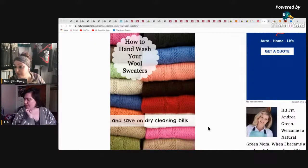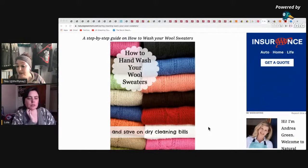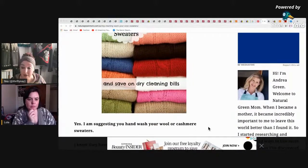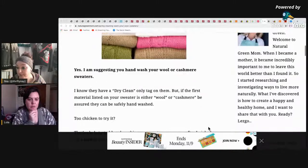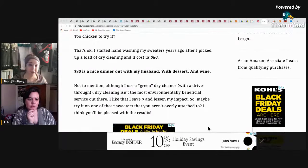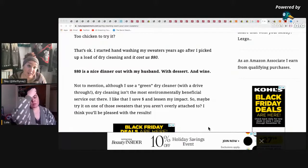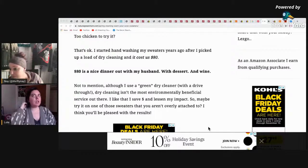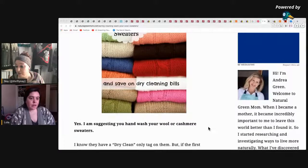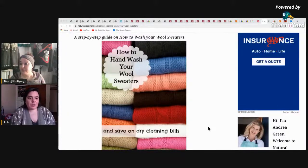This article is on how to wash your wool sweaters by hand. You do have to be careful because you can ruin them, but don't ever put them in the dryer. It talks about how you can save costs on dry cleaning, and a lot of them can be washed safely. Oh yeah, generally, if it says dry clean only, I completely ignore that because I know how to take care of wool. I've done it a million times. And that's what this article is saying.